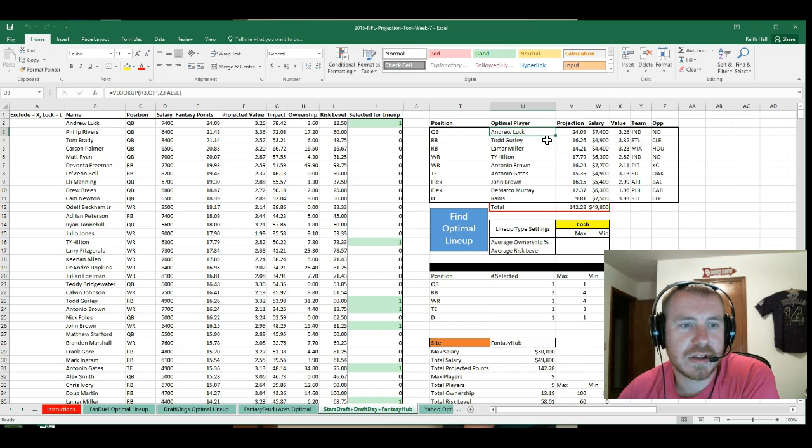Andrew Luck, Todd Gurley, both very good plays. Andrew Luck's going to be throwing the ball. That is the highest total of the week. Projected points are the second highest, third highest. Arizona's at 29, the Patriots are 28.5, and Indianapolis is at 28.25. So I like that play there. Obviously, with that play, you have a correlation play.